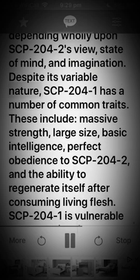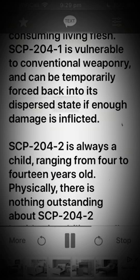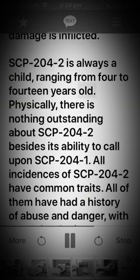Despite its variable nature, SCP-204-1 has a number of common traits. These include massive strength, large size, basic intelligence, perfect obedience to SCP-204-2, and the ability to regenerate itself after consuming living flesh. SCP-204-1 is vulnerable to conventional weaponry, and can be temporarily forced back into its dispersed state if enough damage is inflicted. SCP-204-2 is always a child, ranging from 4 to 14 years old. Physically, there is nothing outstanding about SCP-204-2 besides its ability to call upon SCP-204-1.